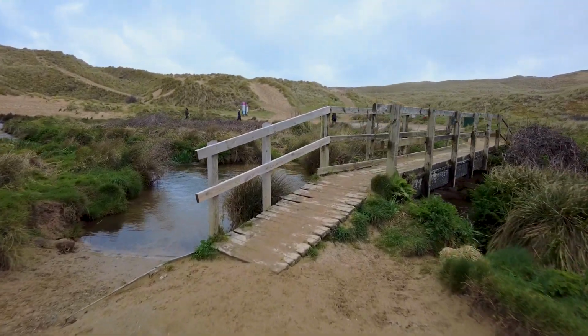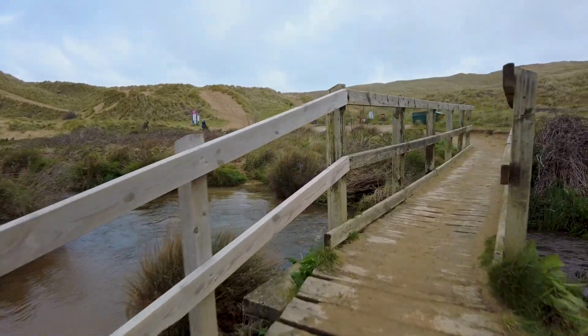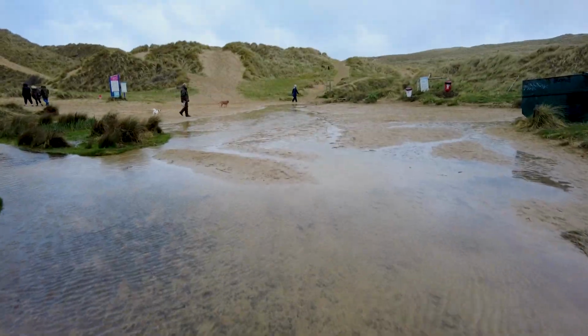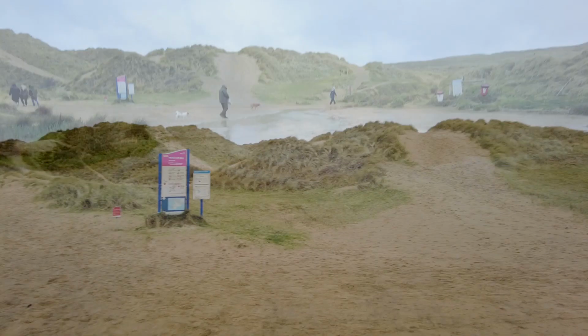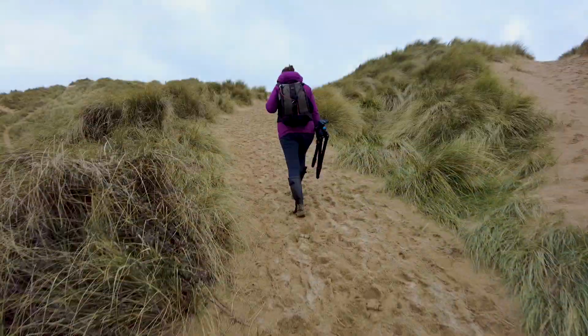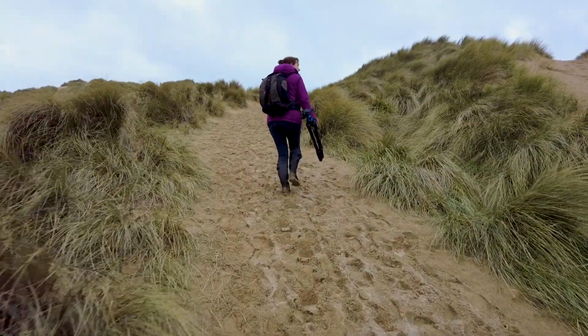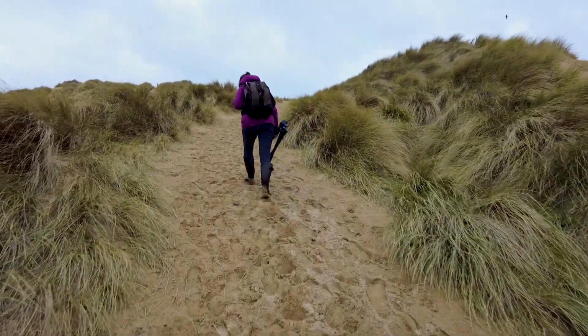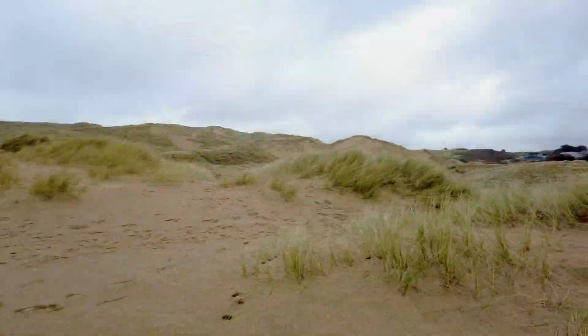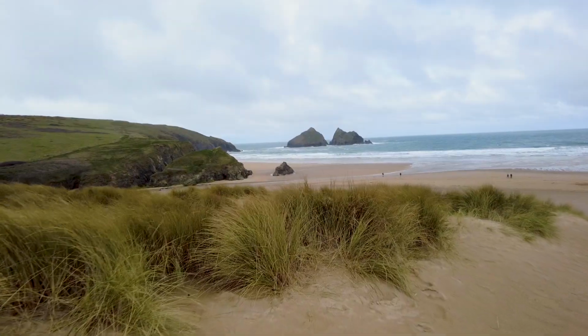Holywell Bay is approximately 6 miles by road from Newquay on the north coast of Cornwall. It's got a huge beach of golden sands, backed by vast grass dunes. The grassland is a site of special scientific interest, and at low tide you can make your way right along the coast to visit St Cuthbert's Cave and explore a holy well.